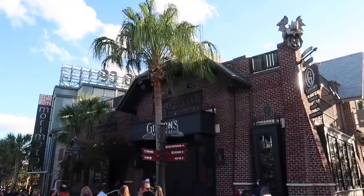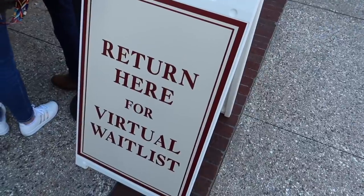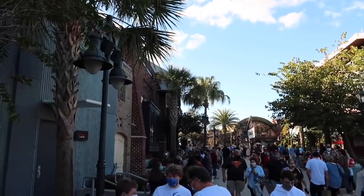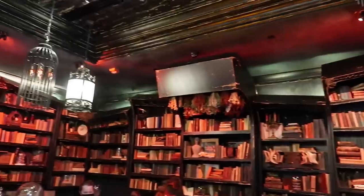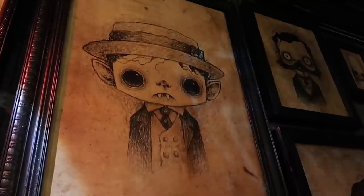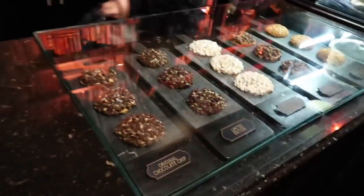Look at this. All right, now Gideon's, our reservation for Gideon's is accessible. Even though we were returning from the virtual wait list, there still is a very lengthy line to get in even after being called. The theming in here is totally on point. Look at the illuminations going up there across the bookcase. It's like a creepy library of sorts. I bet this guy wants to sink his fangs into a delicious cookie. And here are all the cookies right down here in the case.